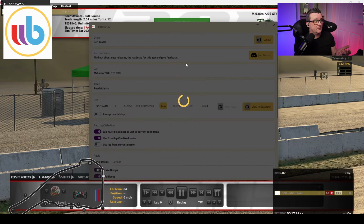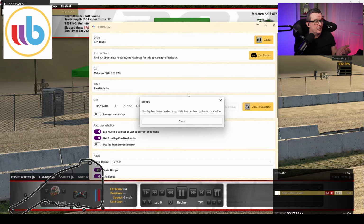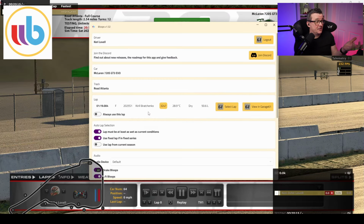So if we choose Wasim's, so that's interesting. This lap's been marked as private to your team. Please try another. Hadn't seen that before. So some of these are actually private as well within Bloops. I'm going to stick with the one they gave us. It is in the Acura, and that's kind of a problem because the braking points might be different to where the McLarens are.